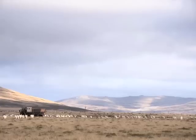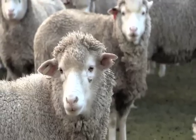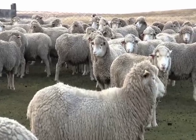Yeah. Some people in the UK might say that because lamb's over a year old, especially European lamb, it becomes tougher, takes on a different flavour. Does that happen with your lamb? No, I still think it's a very quality, tender product. I'd say it's leaner, and it's certainly not tough.